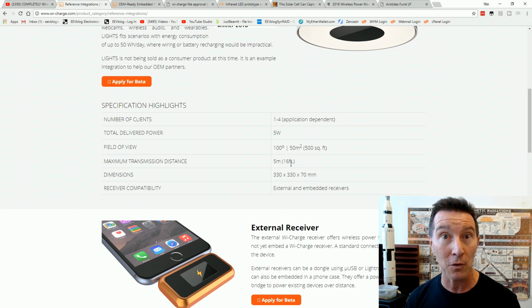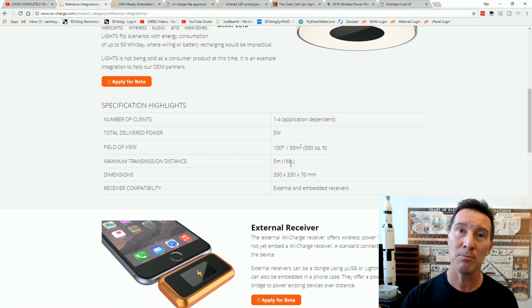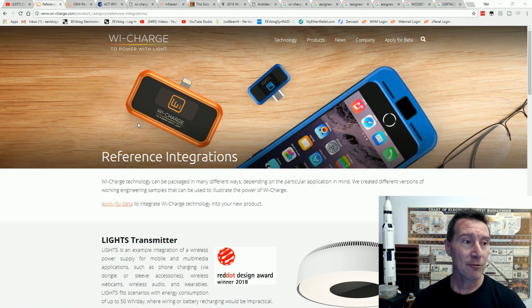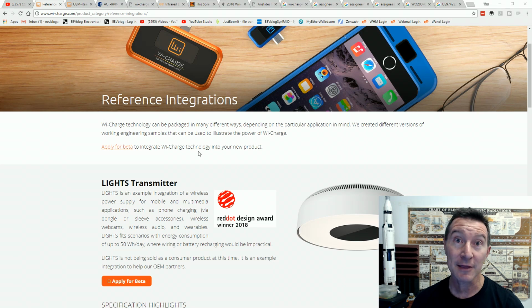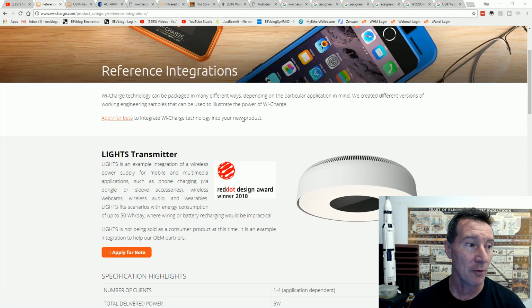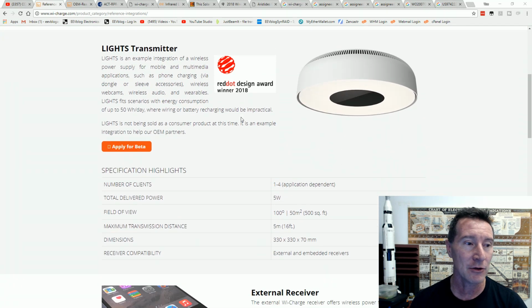Now I have been talking to the head marketing person at Y-Charge, and they do say it is more capable than that, but they just limit the distance for technical issues. And they do have these reference integration products that you can get if you partner up with them. The one in Linus's video doesn't look like this. It looks quite different, with a larger area on the screen. So these are just Photoshop things. Anyway, the ones they're showing in Linus's video are just prototypes.